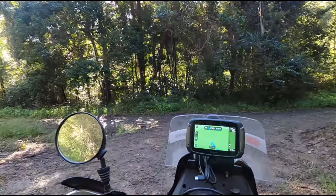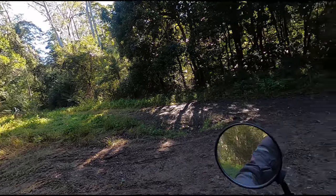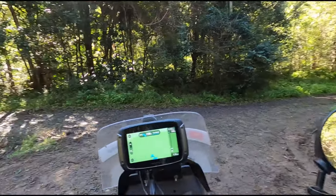So I think this road, well, it's not a road, end of the bush, is Friday's Creek Road.